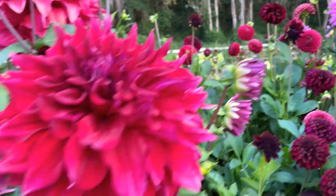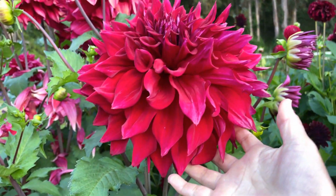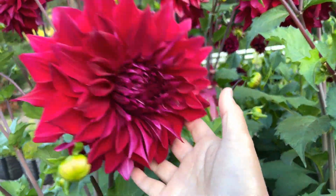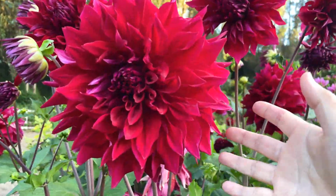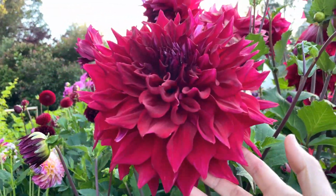And then the one that just intrigues me so much that I love is my dinner plate dahlia right here called Babylon Red. It is huge and just the color is so beautiful. Look at this. So beautiful. Look at that.